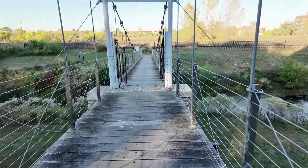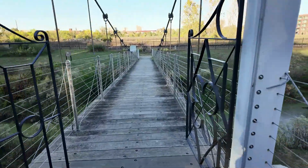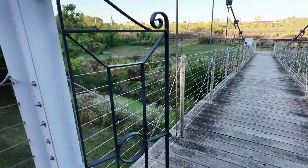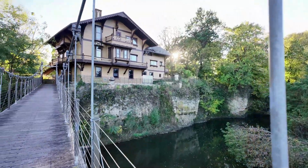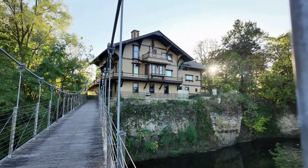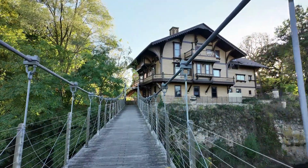But this is the walkway. It looks like they left the gate open. But take a good look at that. It's fascinating. Now, just a little bit more information.